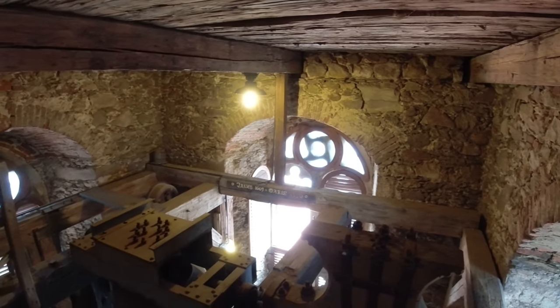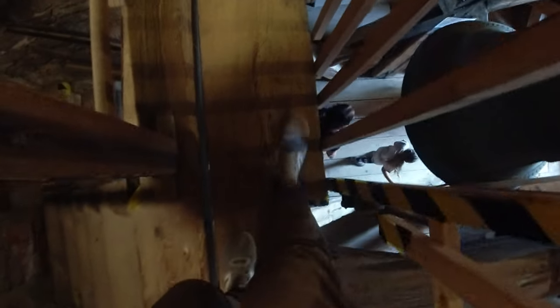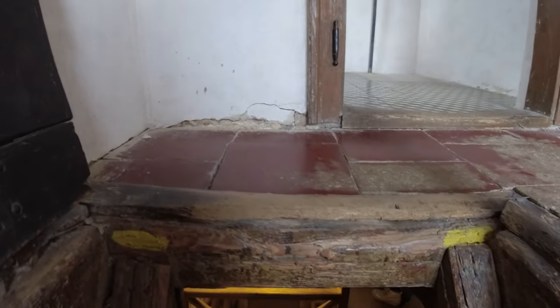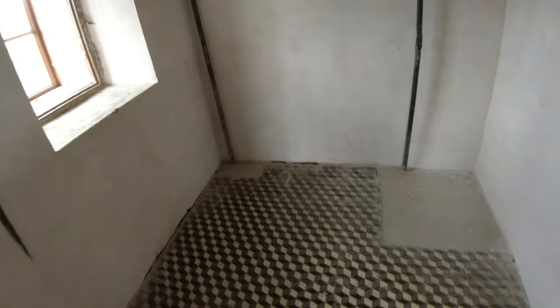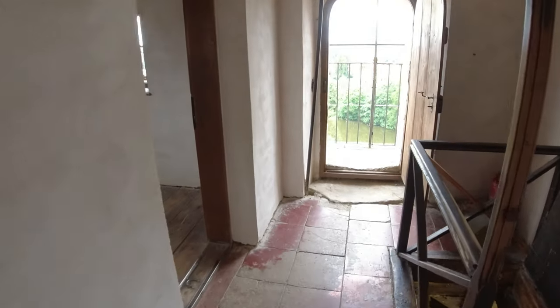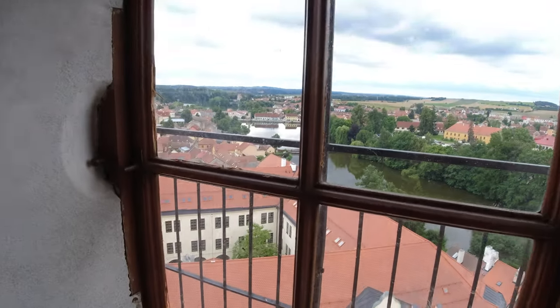Jacob and Mary. Oh, it's quite narrow here. All right. This was the apartment of a tower master whose purpose was to first watch for enemies, because the views from here are far and wide. Second, watch for fire, because again, the views over the town are pretty good.